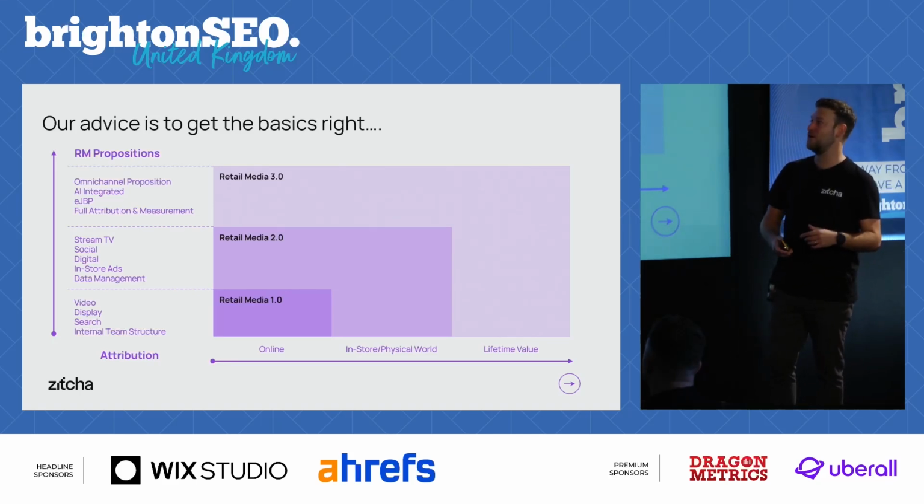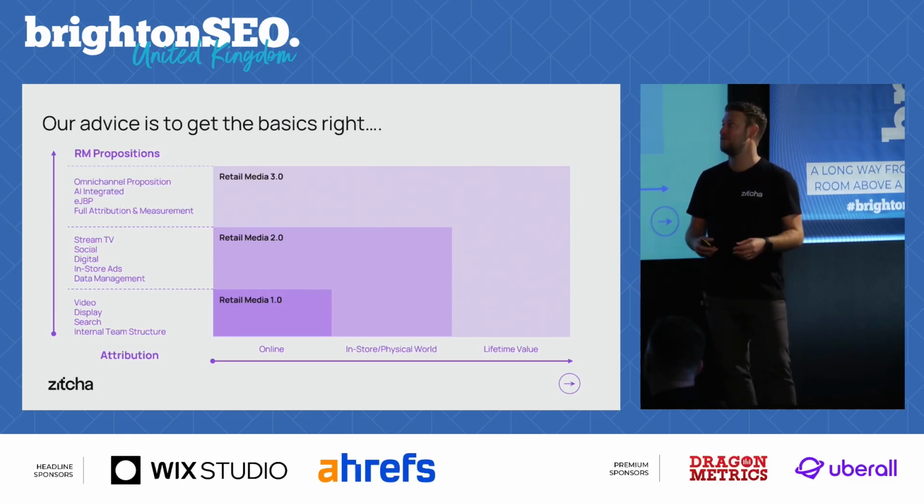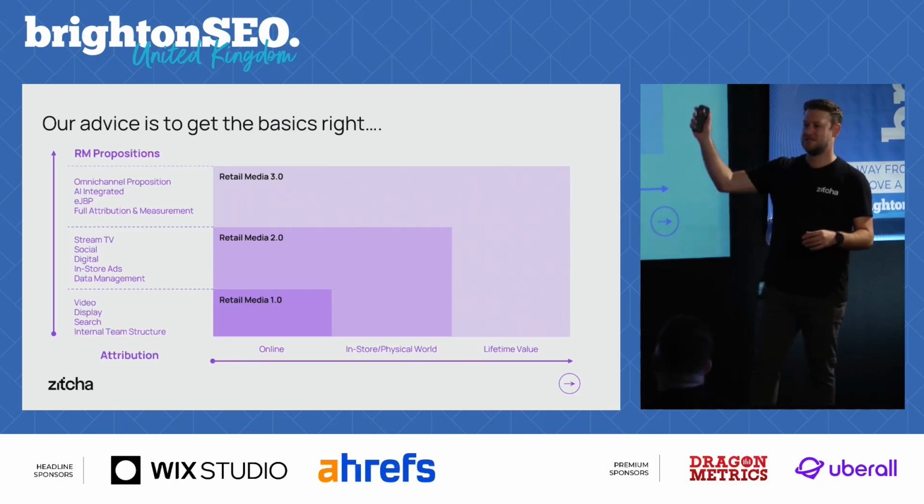Finally finishing off with full attribution and measurement, you know, electronic JBPs that are integrated into the retail media platform, and the omni-channel proposition, and everything's kind of all integrated in a one-stop shop. So that's the holy grail.